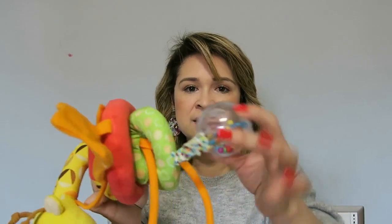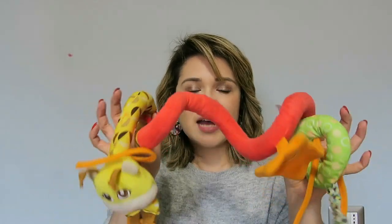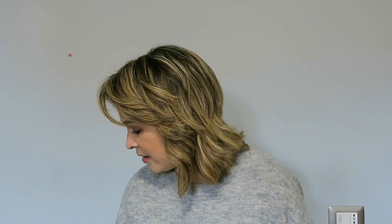This one was a gift for one of Luca's friends, and he loved it from the minute that he got it. I think he was like 4 or 5 months when he got this one, and it's still his favorite when we go out. And it has this little bowl here, these two for the teeth, so he is happy with this.